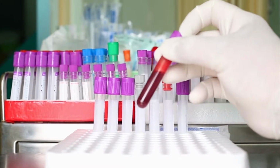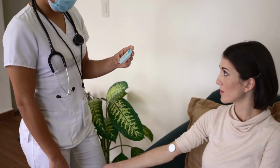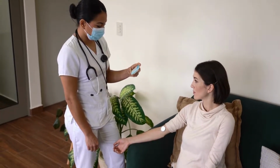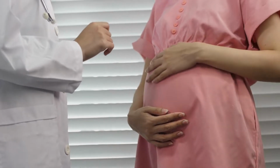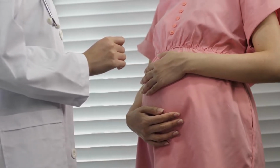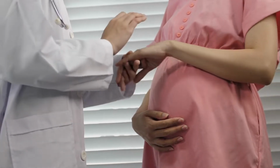If you haven't already been diagnosed with diabetes, a glucose test can detect gestational diabetes between the 6th and 8th month of pregnancy. Prior to 14 weeks of pregnancy, screening begins if you have a history of gestational diabetes in a previous pregnancy.